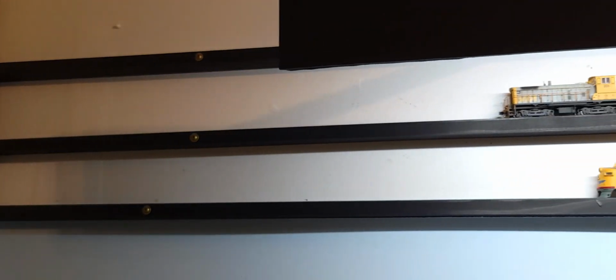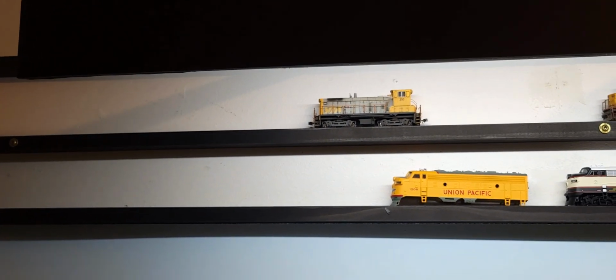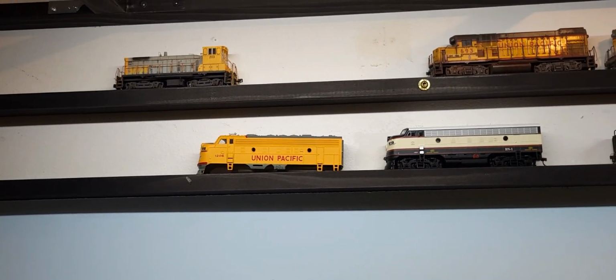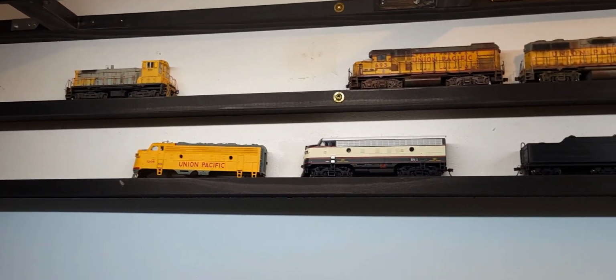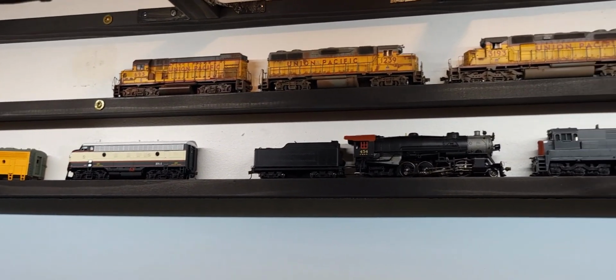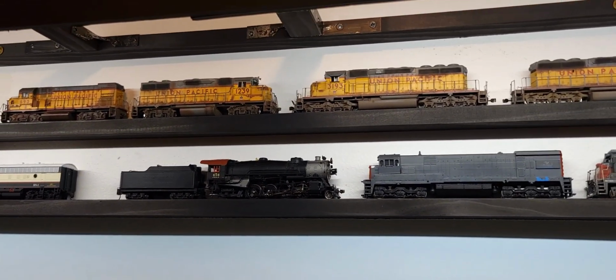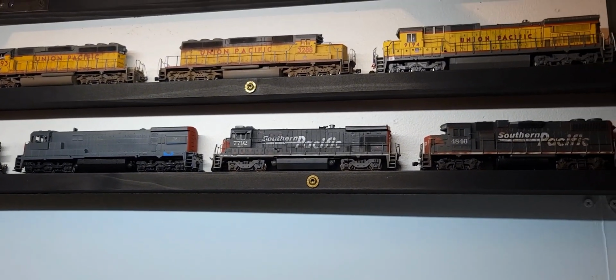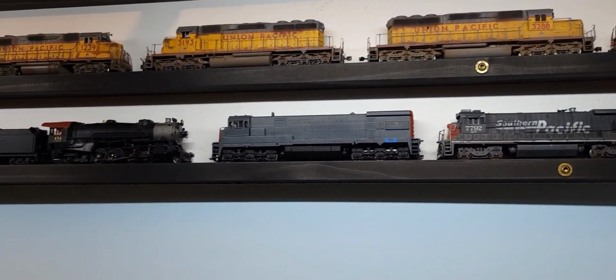And as we can see, there's lighting to help. And I'll see if I can get a good view. There's lighting in there. And this is all my locomotive storage. As you can see, a good variety of different locomotive types. I mainly stick with Union Pacific, as this is the Union Pacific Cascade Industrial Park.